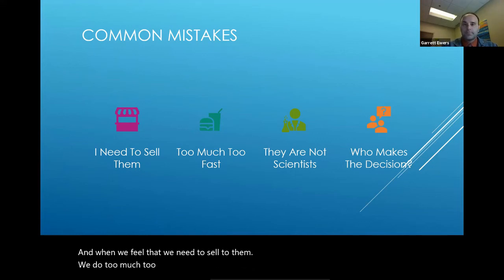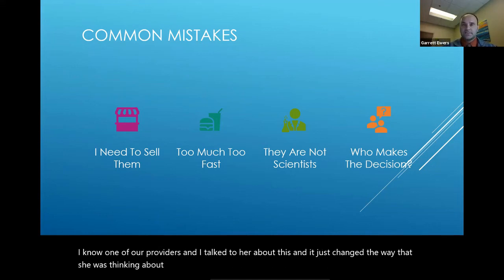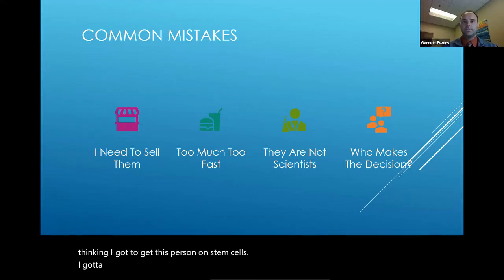I know of one of our providers, and I talked to her about this, and it just changed the way that she was thinking about it. We did some free consults, and they were just educational consults for regenerative medicine, but she went into those thinking, I got to get this person on stem cells. I got to get this person to buy PRP while they're here. It's too much for the person, and it's too fast.